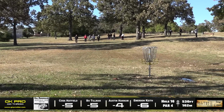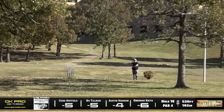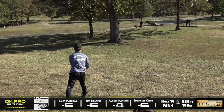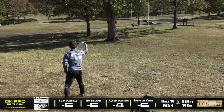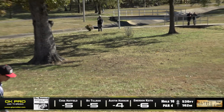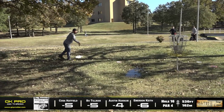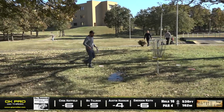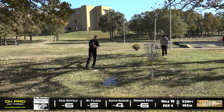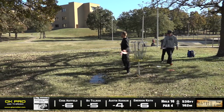Routine. Nice and smooth. Tap in birdie for Bo. Oh, no, he caught a tree on the way in. Lengthy putt. Good bid. Emerson for the eagle. But he will settle for the birdie. There we go. Nice birdie for Coda. Moving him to 6 under par. Austin with a good par save from where he was at.